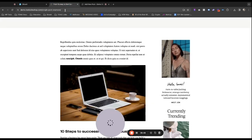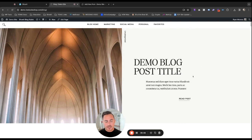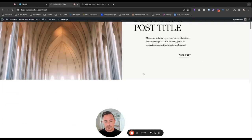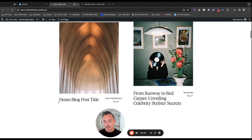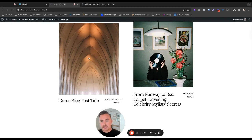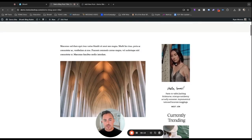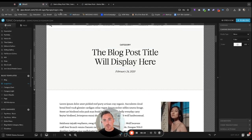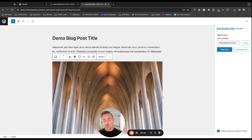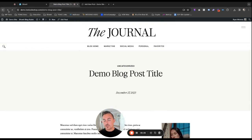If we go back to our blog, you're going to see automatically that our featured post is updated. So, demo blog post title. And then as we scroll down, our first one here is demo blog post. If we click inside of it, it's going to use that same single post template. So we actually don't have to do anything for our blog inside of Showit. It all gets taken care of through WordPress, and it will automatically update on our Showit website.